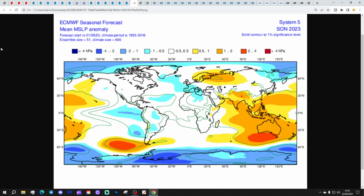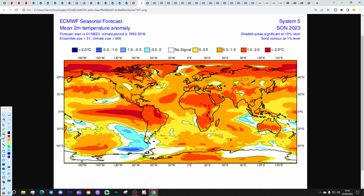Let's come to the European models, starting with the ECMWF. This is a mean sea level pressure anomaly from the ECM for the autumn of 2023, showing low pressure to our west and south, some sort of high pressure up towards the northwest of Russia. It looks like it could be quite unsettled, I think, with that low pressure just to our west and south.